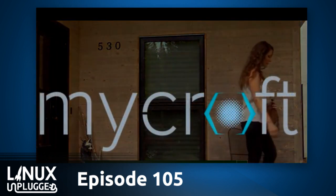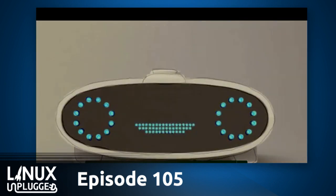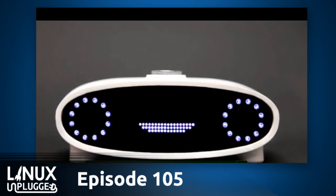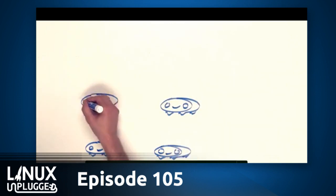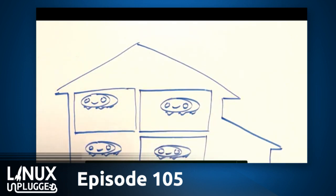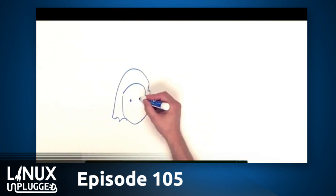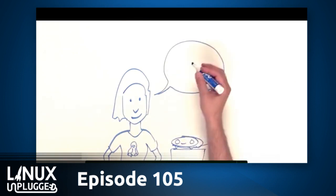So that's Mycroft. An open source home personal assistant kind of thing. Introducing Mycroft, the first open source artificial intelligence for your whole home. It connects to your Wi-Fi and is so affordable that you can have one in each room, from the kitchen to the living room, bedroom, and even one in the garage. That's key, right? It listens for its name. So anytime you want to play music, lock a door, check the weather, or talk to another room, simply say Mycroft.